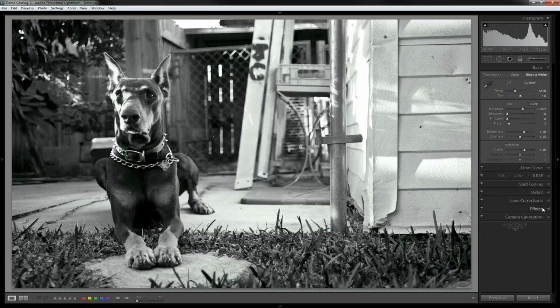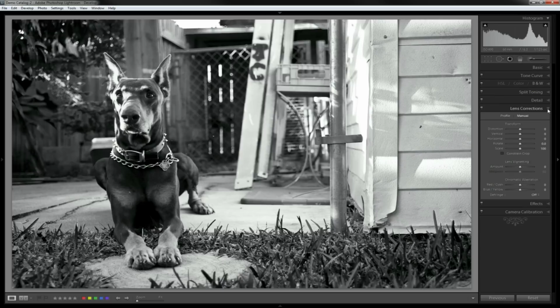Last thing is I really want to bring the viewer's eyes back into the dog. It's a really well composed photo. I love the position of how the dog's sitting, all that stuff, but he just needs to have your eyes come into him a little bit better. You know, with all this ladder and all this other stuff, and the fact that this is in focus. So let's start out with a lens correction. I'm sorry, with an effect.